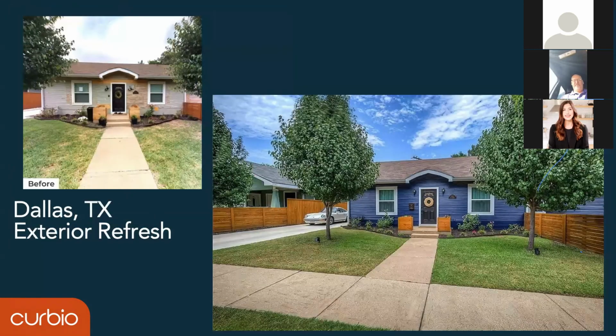Let's check out this exterior refresh in Dallas. So when siding material is outdated, worn down, or falling apart, it can be a huge detractor for buyers. Let's look at this house as an example. The siding is in such poor condition and the home screams, buyers beware. In actuality, the interior of the house was in great condition, but most buyers wouldn't go far enough to see. So if the siding's seen better days, you should consider updating your siding. Replacing it can be a little pricey, but when necessary, it's an improvement that pays off.